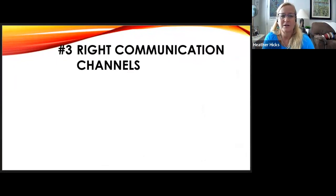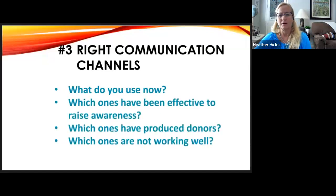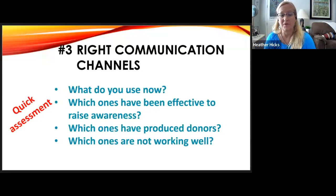So the next thing on our checklist is the right communication channels. Fundraising is all about communication and knowing what channels work for you, what channels are effective for you. So you really need to start out by thinking about what audiences you are reaching, what channels you're using, and how they're working. What do you use now? Which ones have been effective to help you raise awareness of your organization? Which ones are helping you produce donors? Not all platforms or channels of communication produce donors, and not all channels are really good at raising awareness.